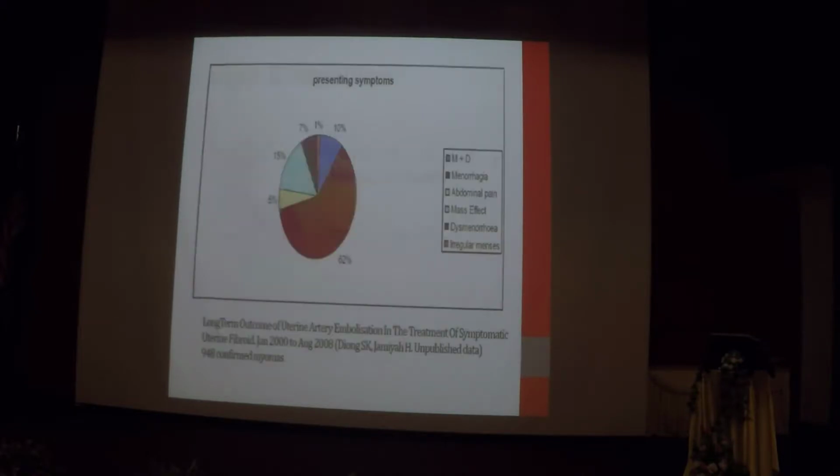If you look at this particular study in our setup, most of the studies on myoma are done in the West. But let's look at some of our studies. When we look at myomas confirmed and undergoing UAE many years ago, when we offered uterine artery embolization as one of the treatment options for myoma, we see the presenting symptoms here: more than 60% of them present with heavy menses, which is the commonest symptom. The rest present with pain, mass effect, dysmenorrhea, and irregular menses.